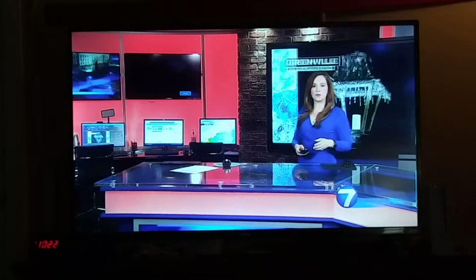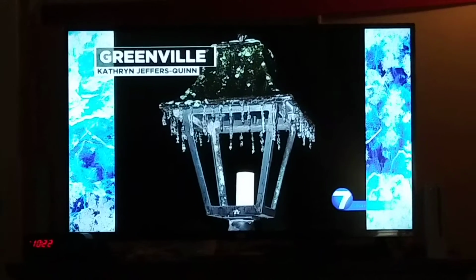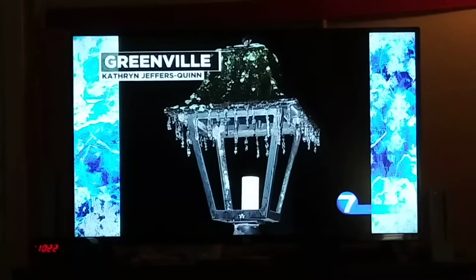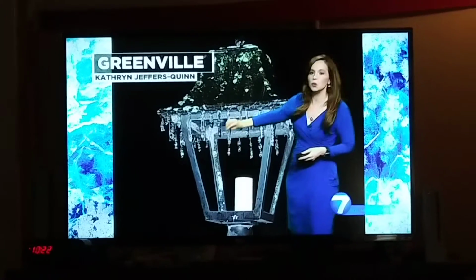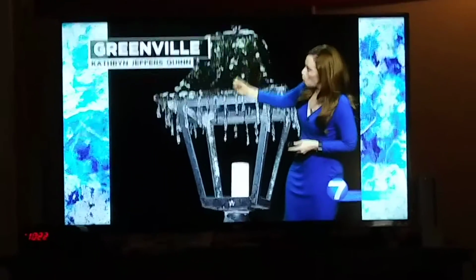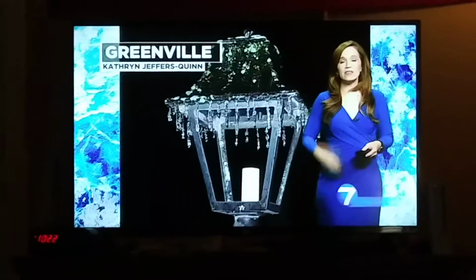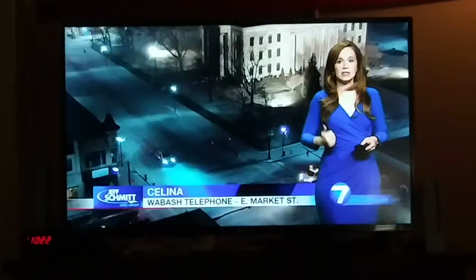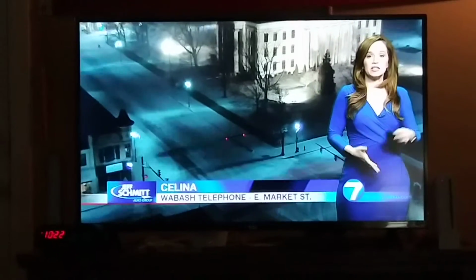But here's what it looks like in a few areas. A photo that we received from Greenville. This is from Catherine Jeffers Quinn, and you can see those icicles dangling from that lamppost. That's because of the water hitting the lamppost itself, which is below freezing, and as it runs down, it quickly cools and becomes an icicle and gets that dripping effect, that effect of the water droplet freezing in motion. Very cool photo there, but certainly does give an indication that anything that is below freezing could take on that thin layer of ice. So think about bridges, overpasses, on and off ramps. That's where we could see those slick spots first.